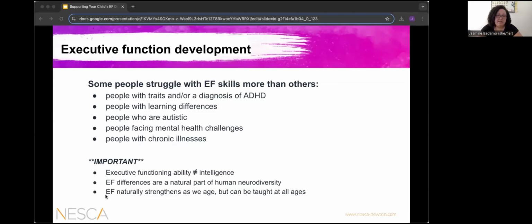And lastly, executive functioning skills naturally strengthen as we age because they're housed in the prefrontal cortex of our brain. We really aren't fully developed in our prefrontal cortex until we're 26 years old, which is crazy to think about the responsibilities we have before our prefrontal cortex is fully developed. But it can also be taught and strengthened at all ages. So just like any other skill, if we are given explicit instruction and repeated practice, it's possible to strengthen these executive function skills.